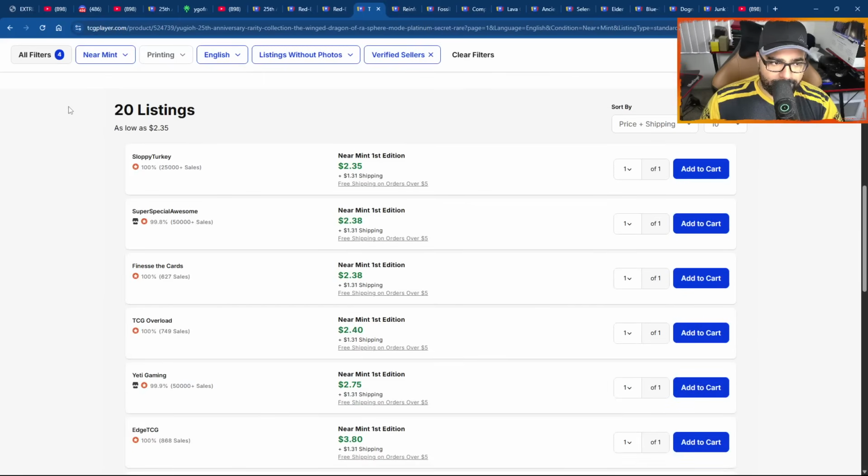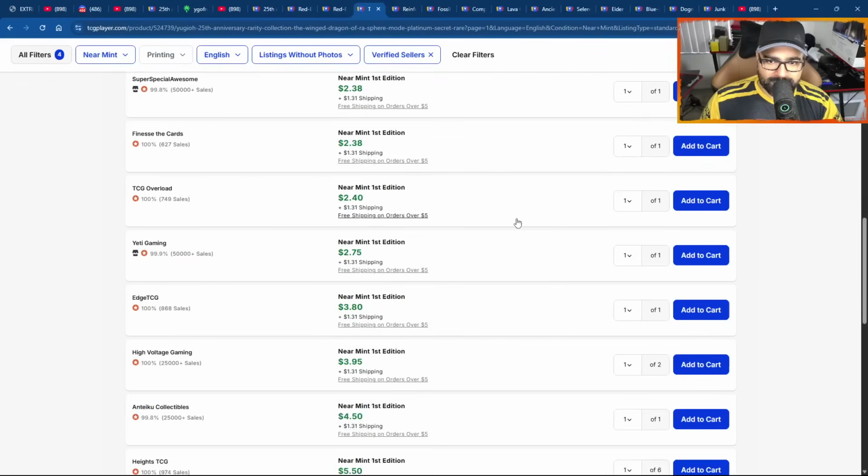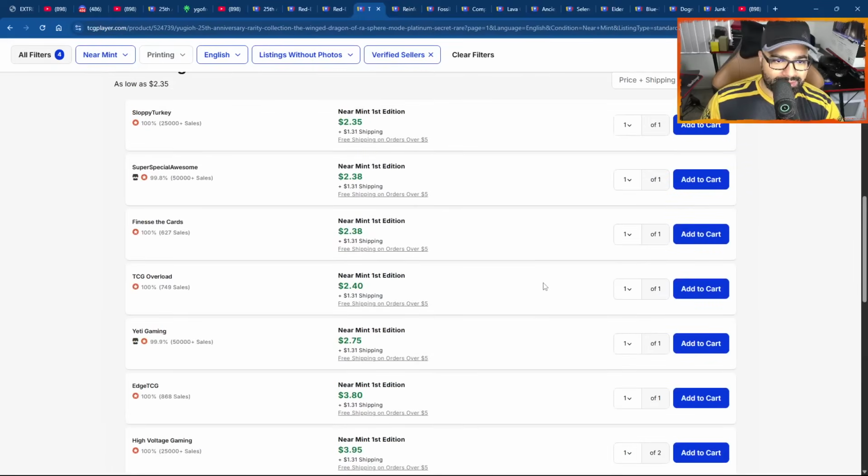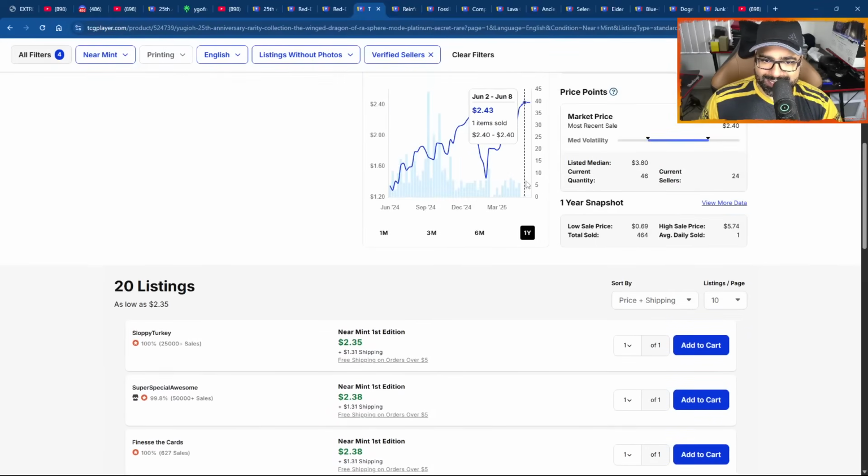Even shekels at some point when it first came out, I remember. And right now, 20 listings only, $2 right there. But after a couple of 1s and 2-ups, it goes to $5.50s. Bonkers, man. Wild, guys.